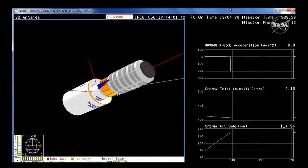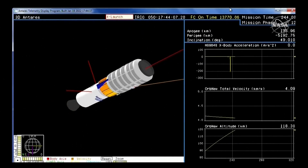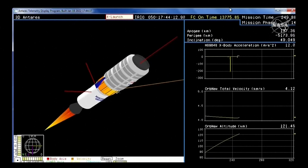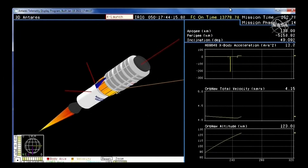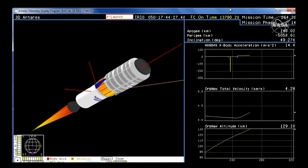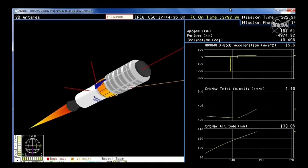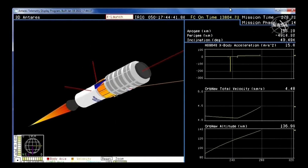We have fairing separation. Fairing separation confirmed. Cygnus now exposed to the atmosphere as it continues its trek uphill to its preliminary orbit. Stage 2 ignition. Stage 2 ignition confirmed. Stage 2 remains nominal. Stage 2 is a solid rocket motor burn for about 2 minutes and 44 seconds. TVC is nominal and power is nominal. TVC is nominal.